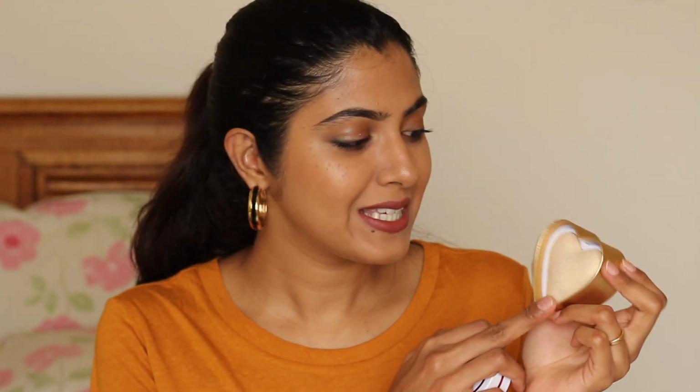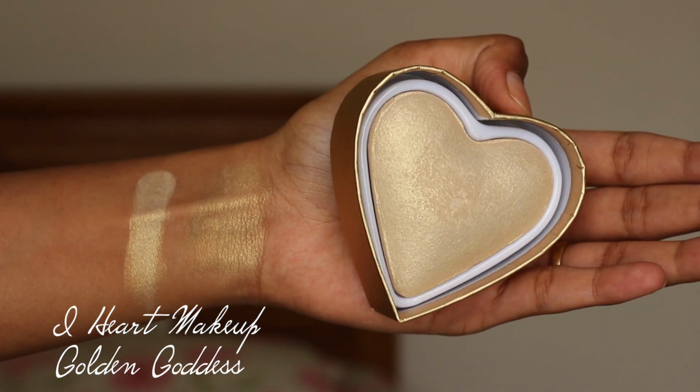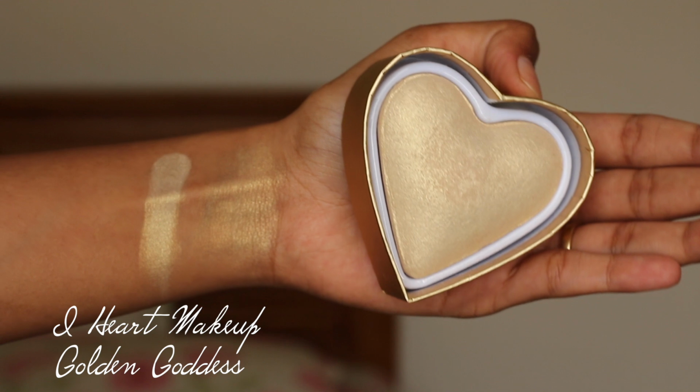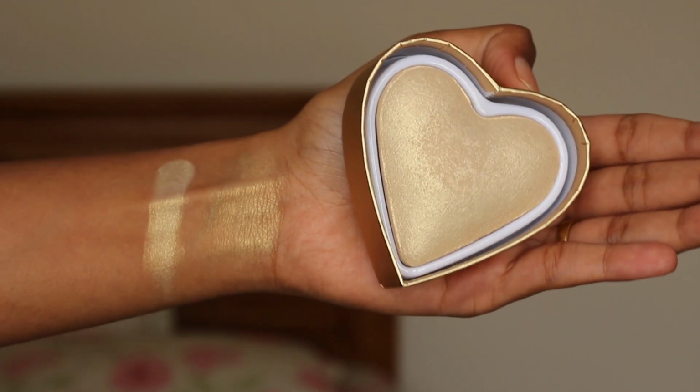But the problem I have with this is that it's really dry. The formula is very powdery, so whether you use your finger or your brush, it just doesn't sit on the skin very well. You have to use some kind of setting spray on the top, otherwise it just looks very artificial on the cheeks. First of all, because of the color, your skin doesn't naturally glow this color. If that wasn't enough, if the formula is going to be so dry, then it's definitely going to look kind of odd sitting on the face.